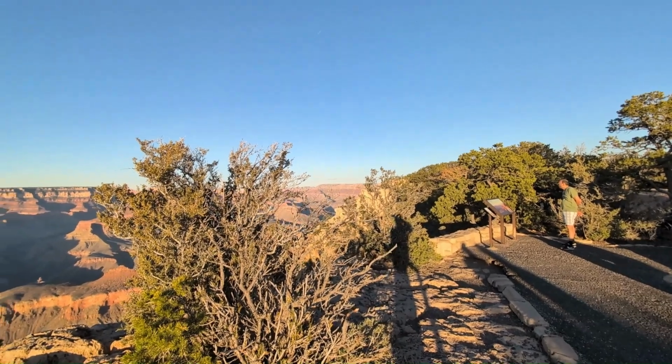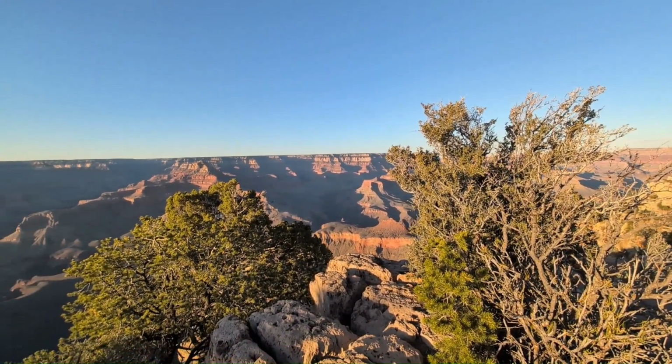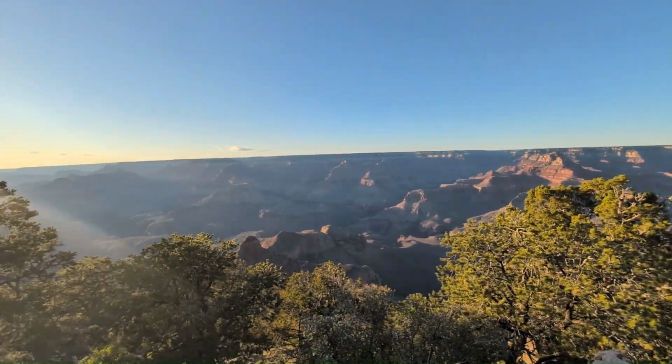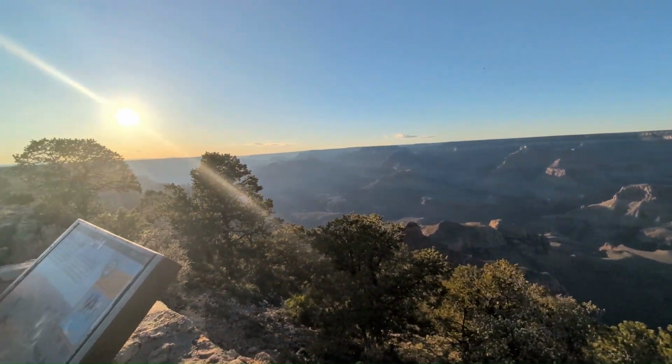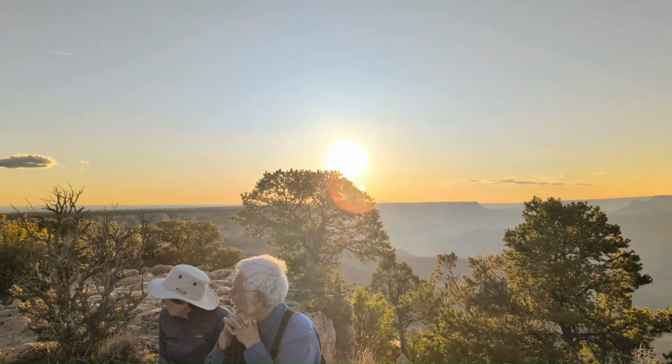Oh, that's even better. Yeah, that's really pretty. Watching the shadows changing. So is this the south? Well, here it is 20 minutes later. There's the sun.